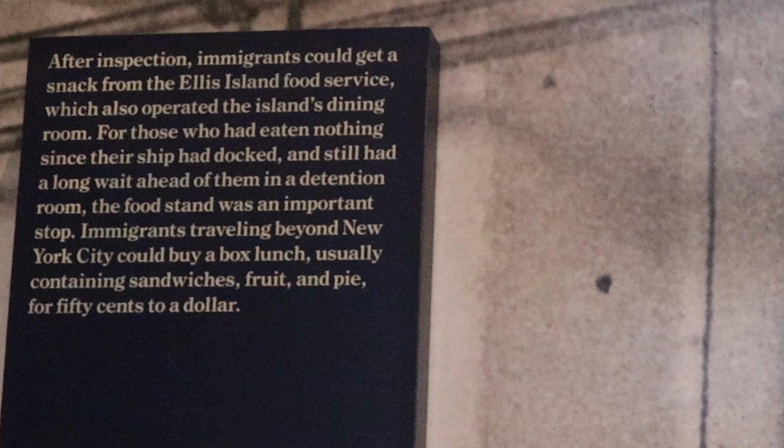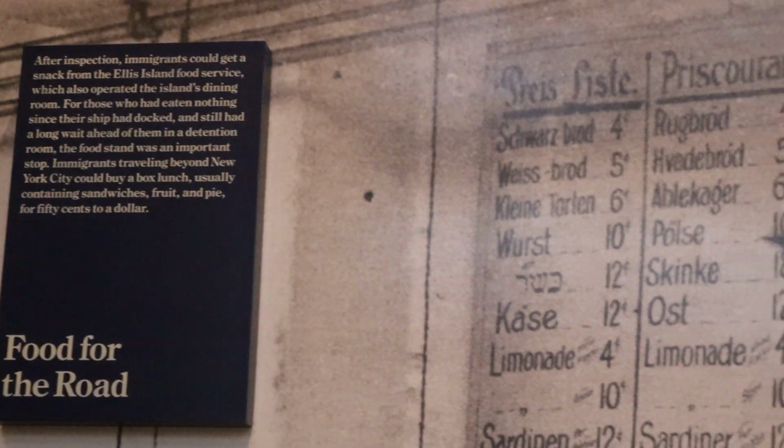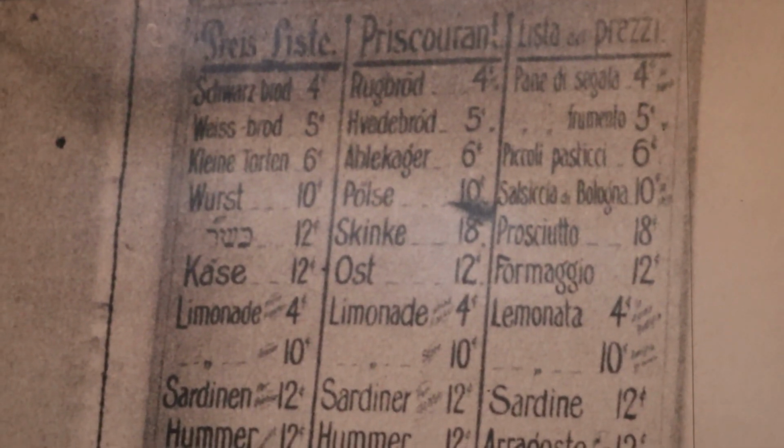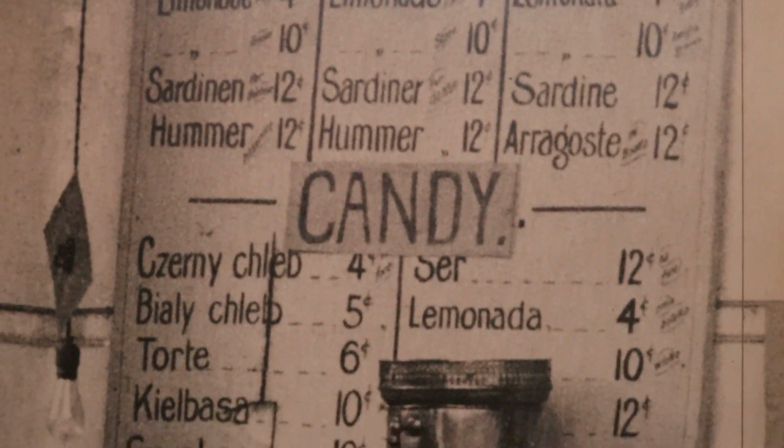Now, after all the examinations and waiting in lines, the food stand here would be an important stop. For some reason, though, kielbasa is under candy. Did candy or kielbasa mean something different back then?